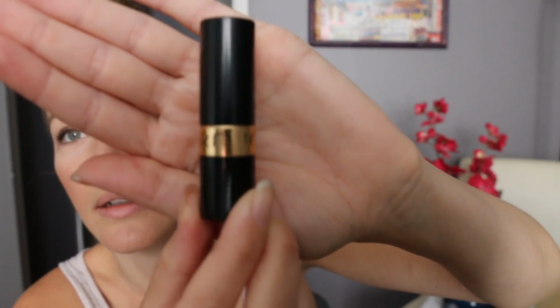I've had this for, oh my god, like 8 years. It's so old. I can't believe I still have it. And you can see the Revlon letters are practically completely gone. It's almost out. That's all she wrote.